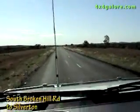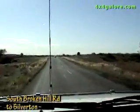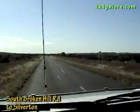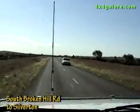And now we're on the road to Silverton. It's a nice little camping spot. Well, it used to be, if it's still there, at Silverton, much nicer than anything that we've found in Broken Hill before. So we'll head there for the night.